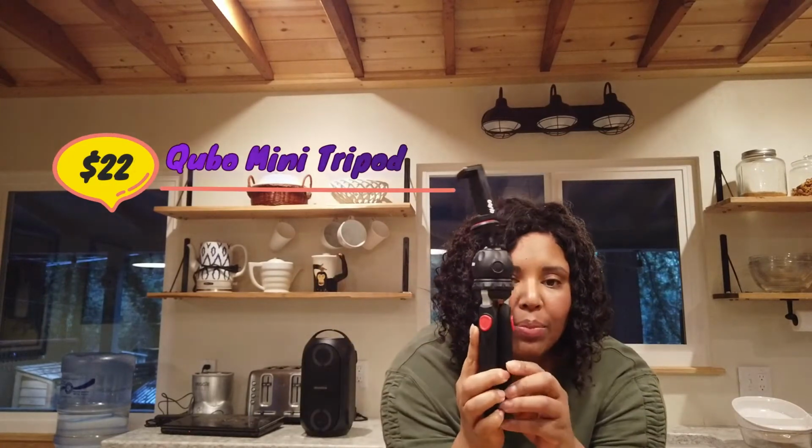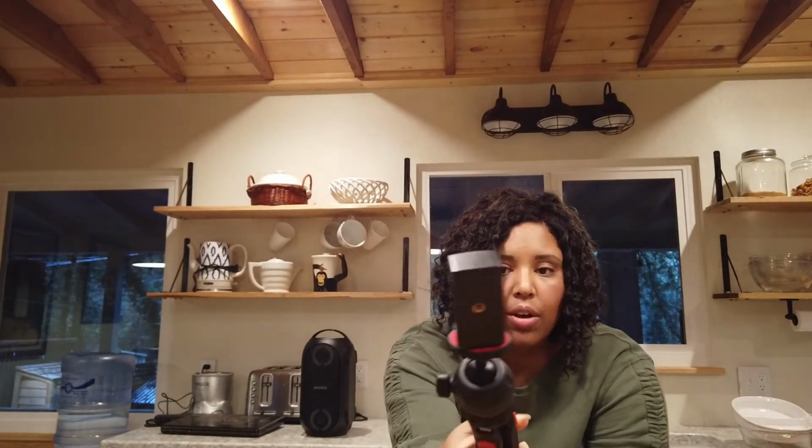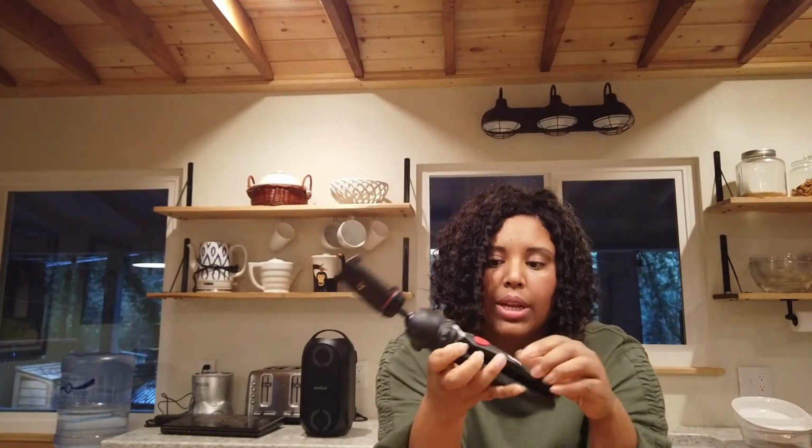Second favorite is this mini tripod. This is a Qubo tripod. I like it because it's so sturdy. It's really sturdy, and because of the way the handle is, it makes for a great selfie stick if you needed to hold it like this. It's not that long, but it can extend a little bit.